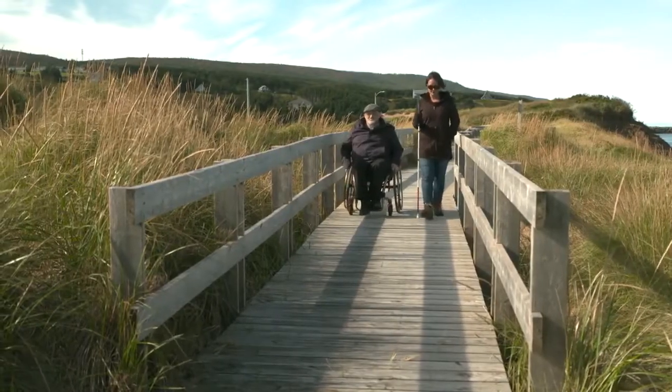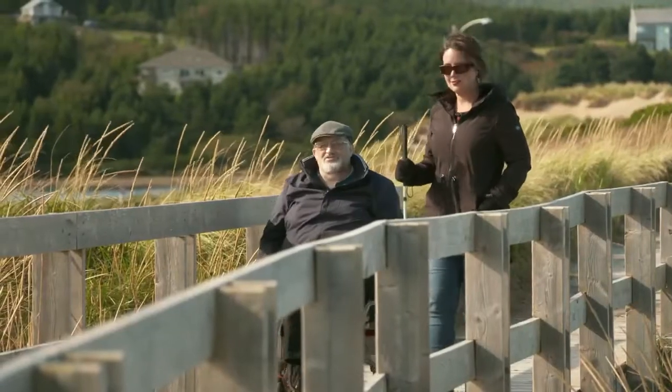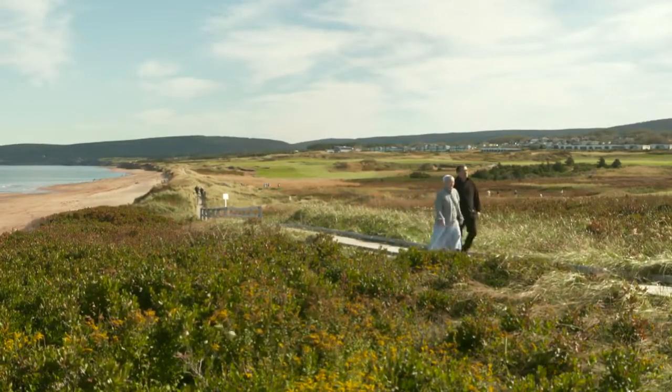Lori and I take a stroll along the accessible boardwalk that overlooks the beach. Lori tells me that the support from the local community has been a huge part of the project's success. It's been a great example of a community coming together and how it can really work. And I go back to the volunteers. It's not just building this infrastructure and putting it here, it's maintaining it as well.